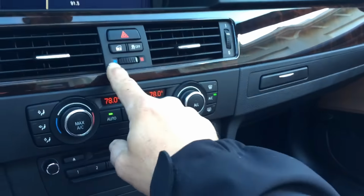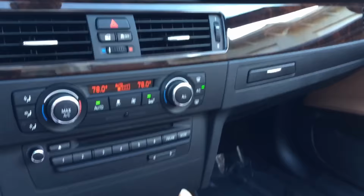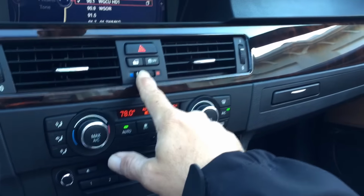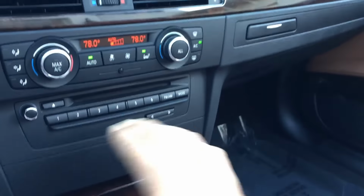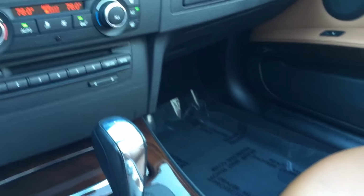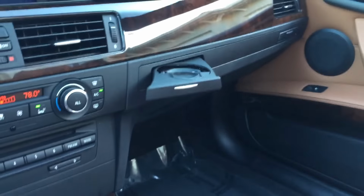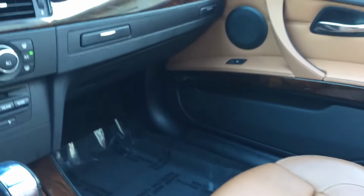What do you got up here? You've got this mysterious thing between blue and red. I'll be honest with you, I've never figured that out. I really haven't. I'm sure there's some reason for it, but I don't know. Here's your traction control off, door locks, hazards, nice in-dash CD, and everything really proper. In here you've got a great little storage compartment with a 12-volt outlet and an auxiliary and USB input. And of course these over-engineered BMW cup holders in the dash ready for you.